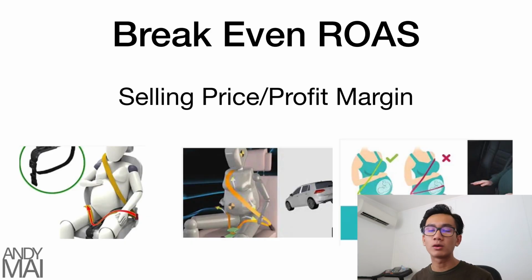Now, if ad sets are just obviously bad on day 1, you spent $10, your cost per click is $5, that's obviously a bad ad set and you could kill that straight off the bat on day 1. But if it's getting pretty decent cost per clicks, decent add to carts, let it run for 3 days before killing it. Now, how do you find out your break-even ROAS? It's your selling price divided by your profit margin.